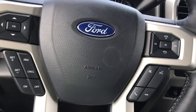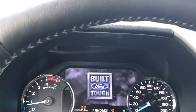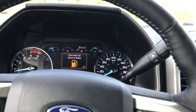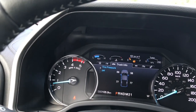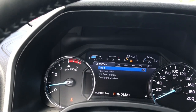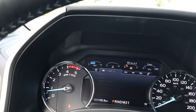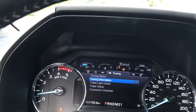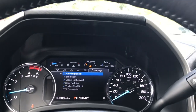voice activated system. When we start up the vehicle, you're going to see any important messages. As well, this is a push start. So what I just did is I had my foot on the brake, key in the pocket, and pushed the engine start button that you see there. On the dash, you're going to see any important messages. As well, you have My View, Trip Fuel, Truck Info, Towing, Off-Road, Settings, and these all have sub-menus.